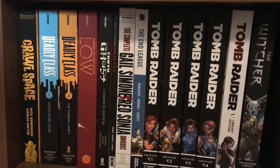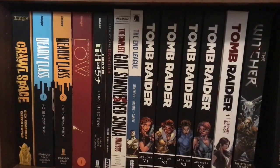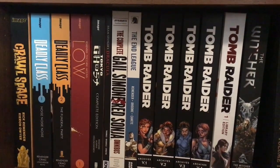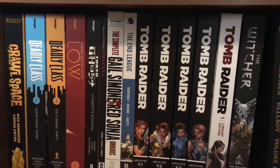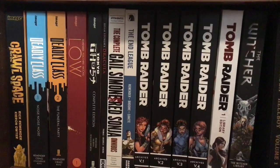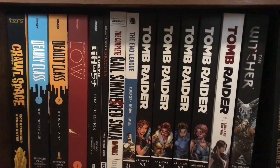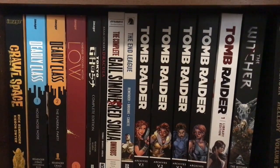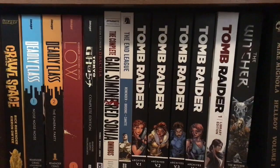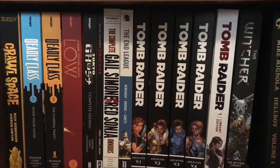All right. And on the bottom, I have more independent titles, but these are all what you would call library size, so they're way oversized, much bigger than Omnibuses. On the left, we got a whole collection of Rick Remender books. We got Crawl Space, Dead to Class, Volumes 1 and 2, Low, cannot wait for a Volume 2 of that, the entire Tokyo Ghost series, all written by Rick Remender.